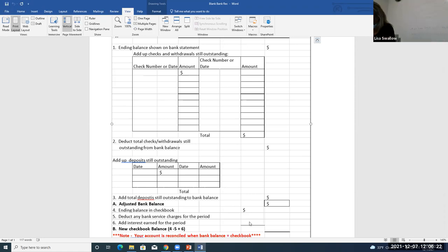Last thing, F. The bank statement included an NSF check. What does that stand for? The bank statement included an NSF check for $150 received from Prada in payment of its account. So Prada sent us a check. We entered it in our check register, but then what happened? It bounced. So what does the bank do when I have an NSF check? Yeah, they take it out of my account, right?